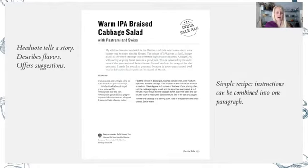So it's all about beer here, but I talk about what the IPA adds to it, and not just that, hey, there's IPA in this. And then I talk about suggestions, like corned beef is hard to find outside of the month of March in some places, so that's why I use pastrami here. So you explain some things along the way. So there's the head note. And then the ingredients are pretty simple in this one. So I'll talk about the preparation steps.